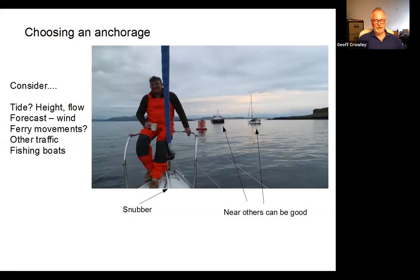What about the tidal flow? Is there any flow of tide through here? And if there's any current, what will that mean? Where will we swing if there's a current and no wind? What's the forecast? The forecast for no wind all night, or is the wind going to change during the night?